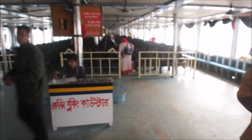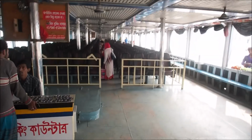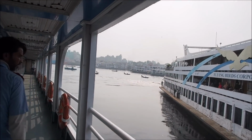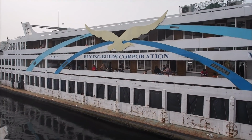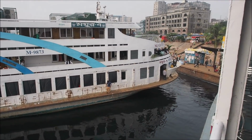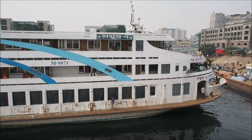This one is different. On the main floor, it has a whole seating area. Seating, yeah. Okay. Because we're heading to the roof to catch the other boat leaving. Flying Birds Corporation. We got up to the roof of this boat just in time to see this other one take off.